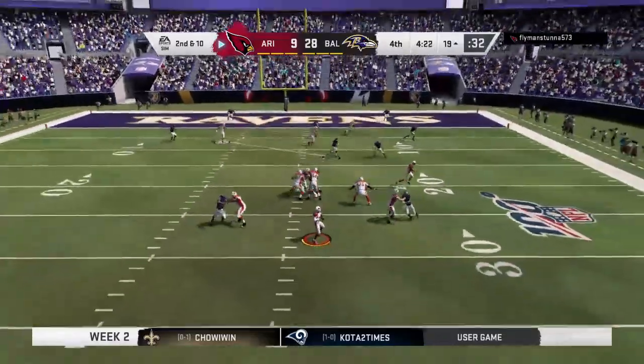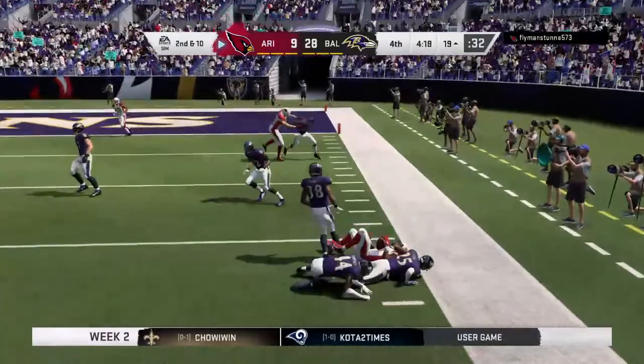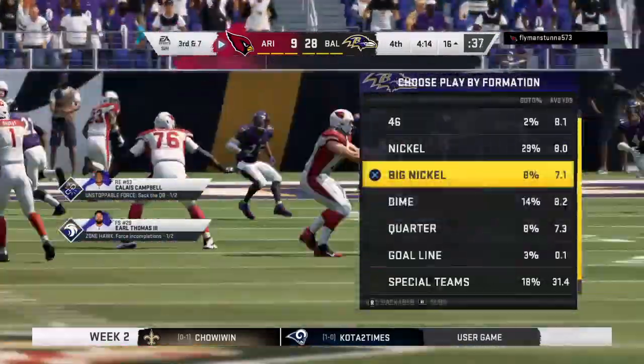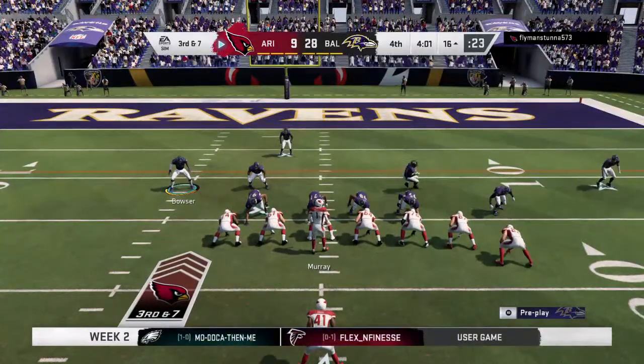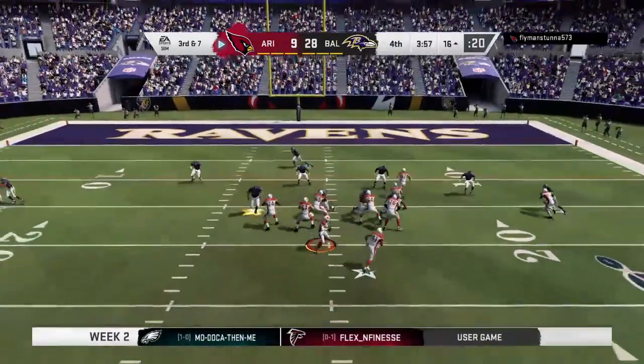Play action. Now it's Murray. And he hits Drake. And he'll take it down here just shy of the 15 at the 16-yard line. It'll be a 3-yard gain, and that'll make it 3rd down. The Cardinals on 3rd down. They've converted just 2 for 6 thus far. This is 3rd and 7.